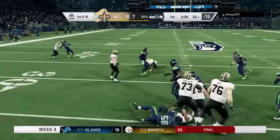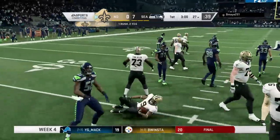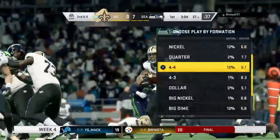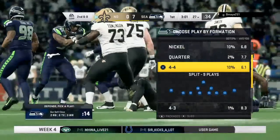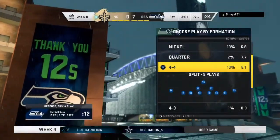Just like us calling one, right? Making sure we ease into the game, let it come to us. Well, you went 3 and out. And now they have that opportunity. No, you didn't go 3 and out. I went 3 and out on that first drive. I'll try to do better here.